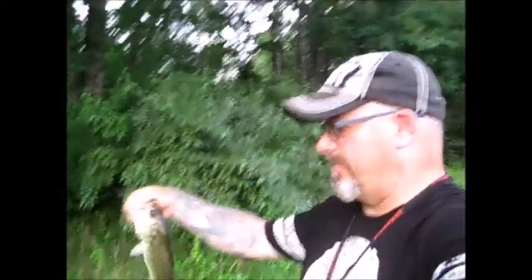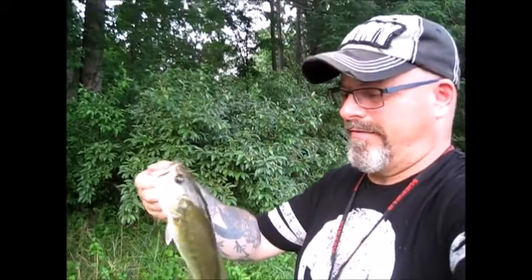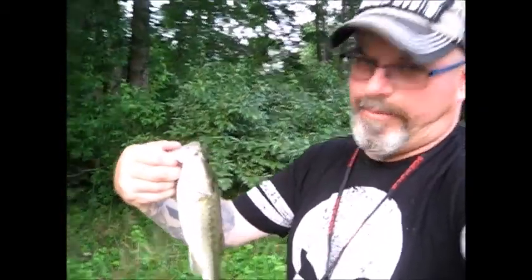All right, so I got my 4th bass. I mean, it's just a little guy, probably 10, 11 inches maybe. Caught him on a Strike King crankbait, chartreuse with a green top and a little orange on it. Nailed the crap out of it. I mean, he crushed it. Such a pretty little bass in this pond.